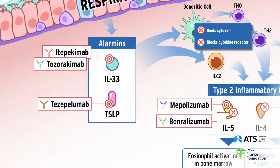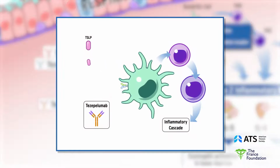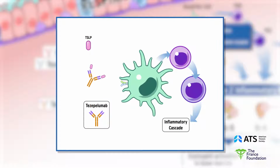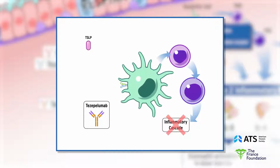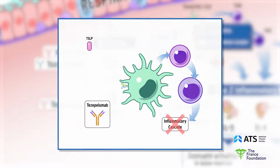Tezepelumab blocks thymic stromal lymphopoietin, TSLP. Its mechanism includes preventing TSLP from binding to its receptor and inhibiting the initiation of the inflammatory cascade through both innate and adaptive immune pathways.